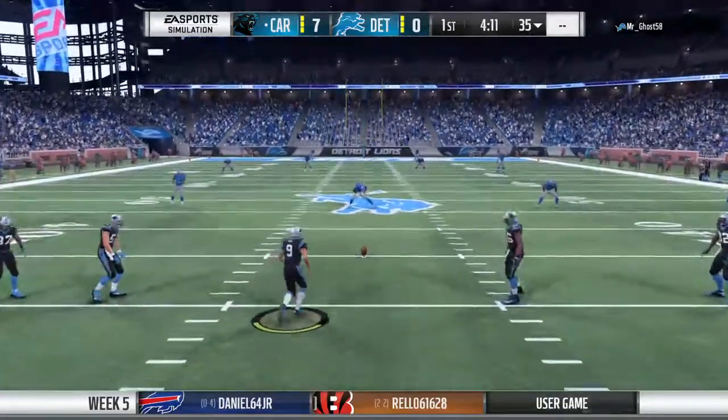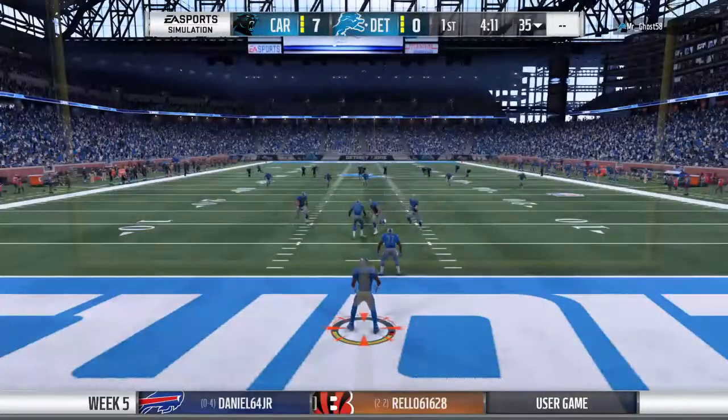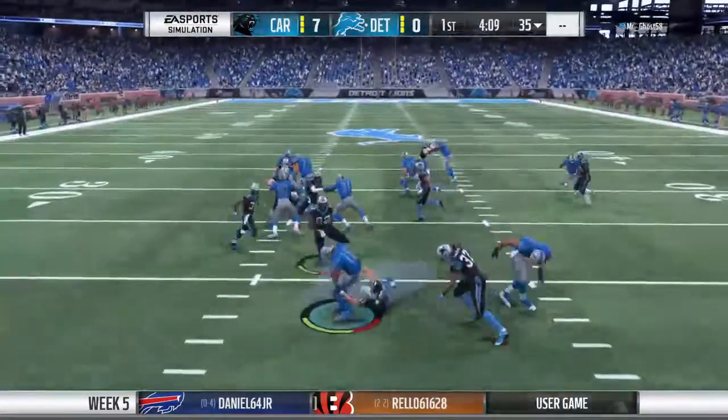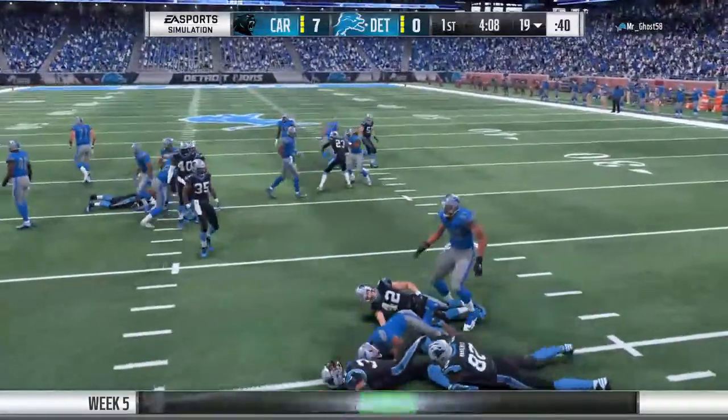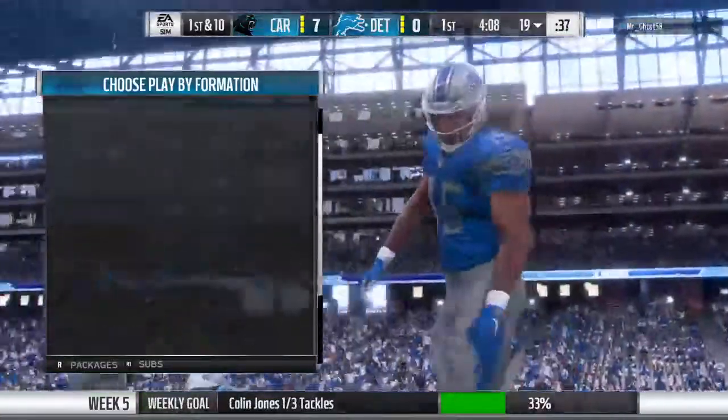Gano out to kick this one away. That's fielded in the end zone. And he'll take it back to about the 19-yard line. And Detroit getting set to go now.